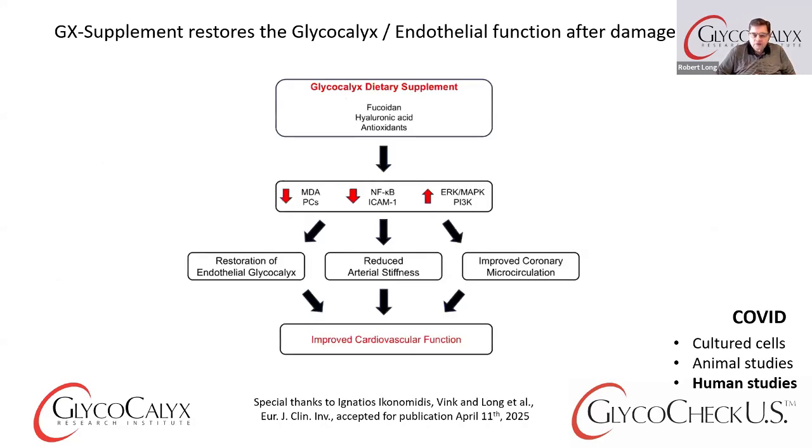Right. And then summarizing their findings, people getting the GlycoCalyx dietary supplement see a lot of functional changes. They see reduction in the level of oxidative stress, reductions in the level of inflammation, and an improvement in functions that are related to blood flow control. So that leads to restoration of your GlycoCalyx, reduced arterial stiffness, and an improved coronary blood flow in your microcirculation and coronary flow reserve. And overall, all these improvements result in an improved cardiovascular function.